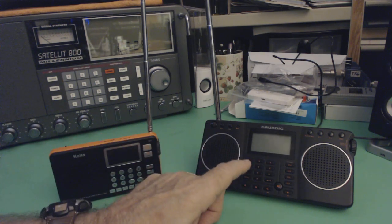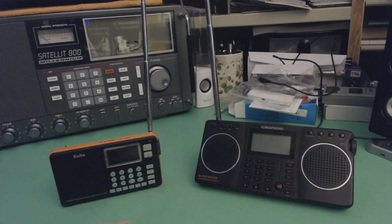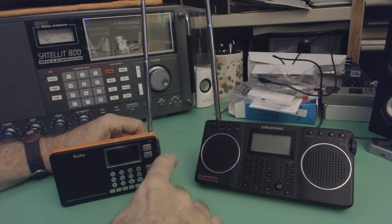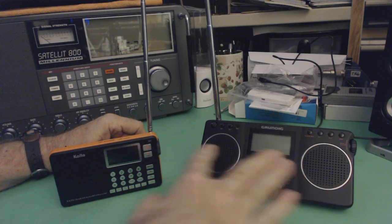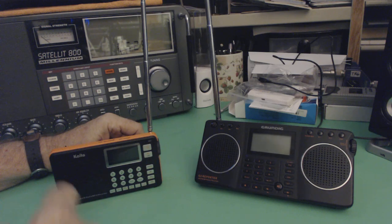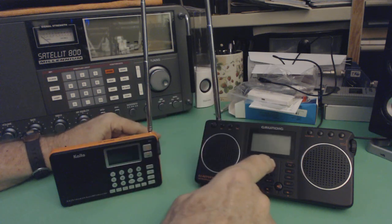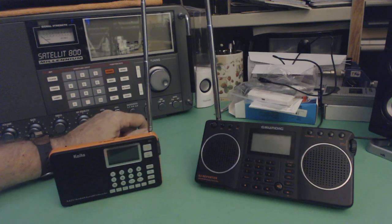I believe the Grundig has some internal memory. I think it might be as much as 4 gigs. I'd have to check on that, so don't hold me to that. What else? They both have auxiliary inputs so that you can have an MP3 player and play on these internal speakers using the amplifier, and I believe using the recording capability. So if you want to transfer a file, or hook your shortwave radio to this and use the recording capability, I believe you can do that. I think they both have that same function.